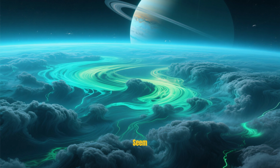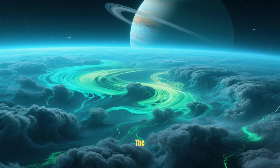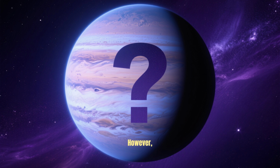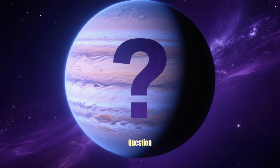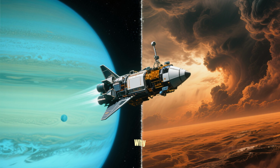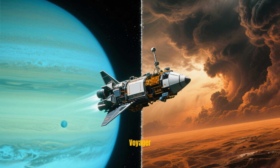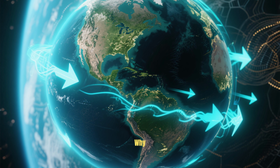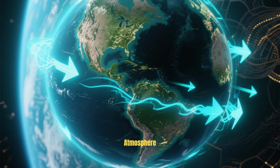Since the storms seem to occur where the temperature changes the most, they might indeed be caused by the changing seasons. However, this raises another question. Why does it take decades for the storms to appear? Why weren't they already there when Voyager flew past in 1986? To understand why, let's think back to the atmosphere of Earth.